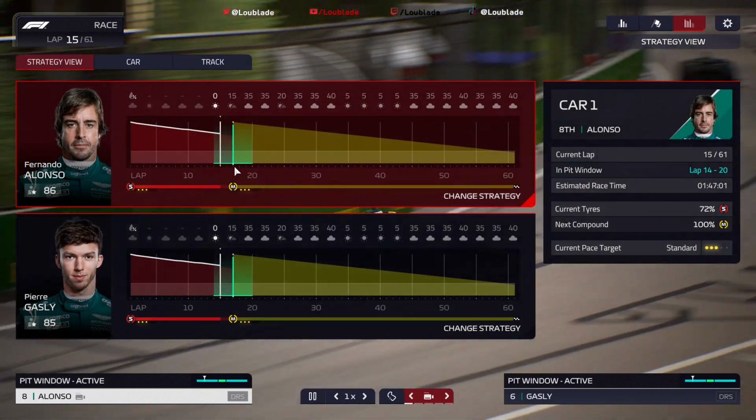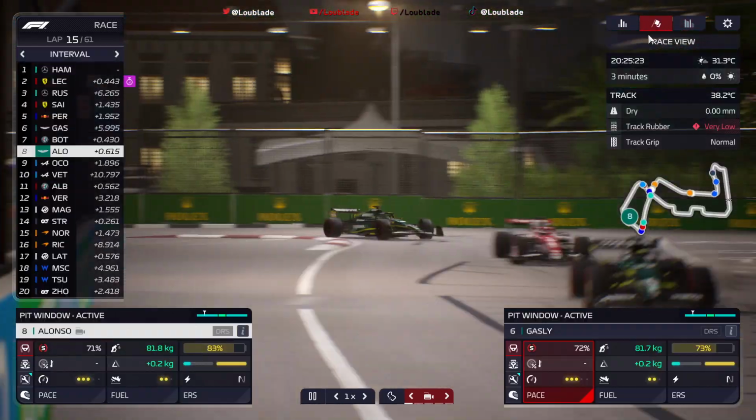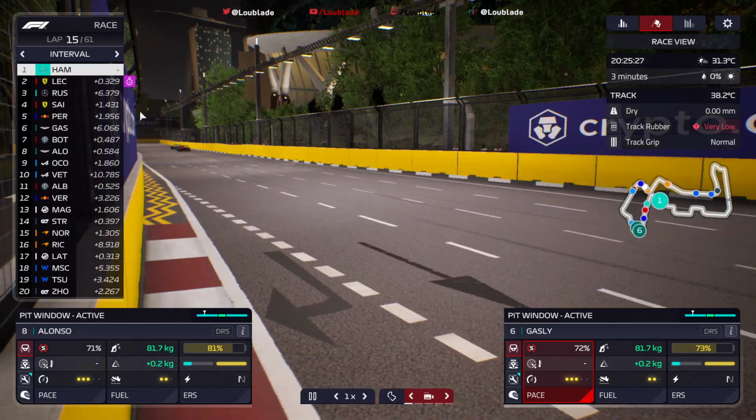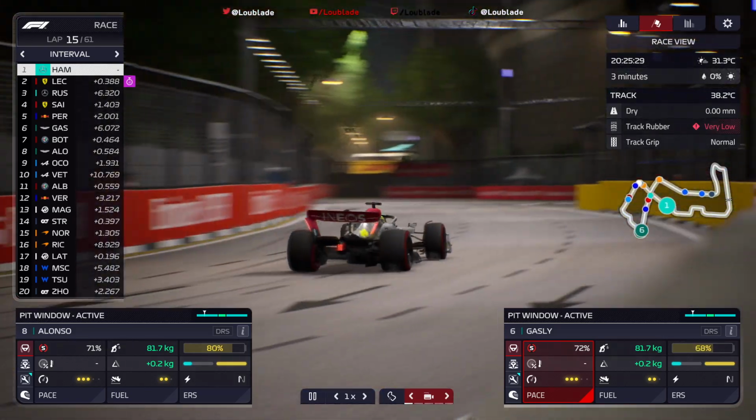When are we coming in? Around lap 17, 18. So I reckon 18 and 19 is when we're going to be in. So a couple of laps to go, but still looking pretty good. And neither of the front two have pit as of yet.